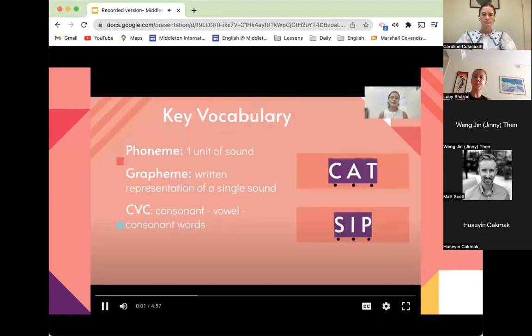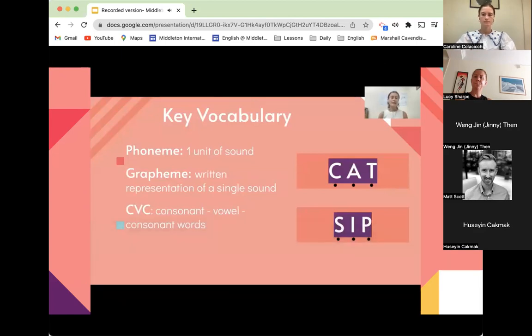So I'll now take you through some of the key vocabulary related with the phonics program. And these are words or phrases that you may hear your class teacher using, or you may even hear your children using as well. So a phoneme is one unit of sound, and it's the smallest unit of sound that you can have. So for example, in the word cat, the smallest unit of sound would be k. That's one phoneme. A grapheme is the way that we write that sound. So it's the written representation. So for the sound k, the grapheme would be the way that we write the letter C.